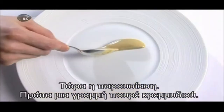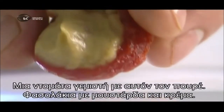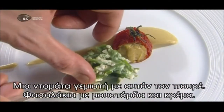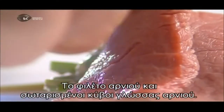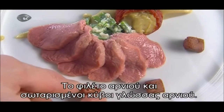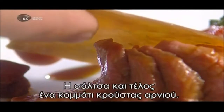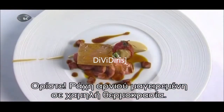Now the plating up. First, a line of onion puree. Then a tomato filled with this puree. Some green beans cooked with grey mustard and a touch of cream. Then the sliced lamb fillet. Some cubes of sautéed lamb tongue. Next, the sauce. And finally, a square of lamb crackling. And there you are, saddle of lamb cooked at low temperature.